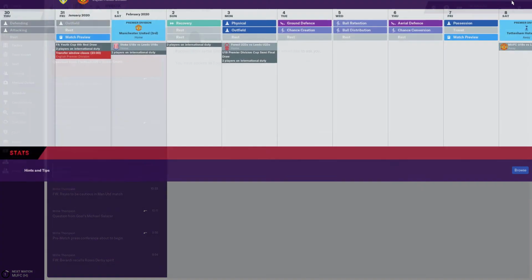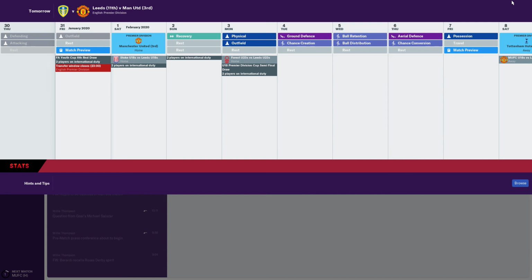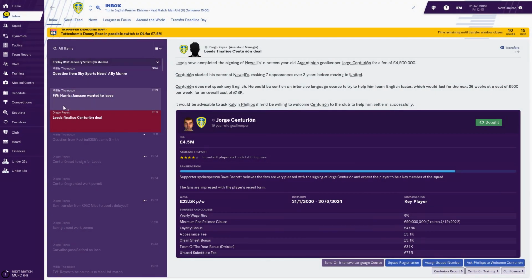Yeah, we'll let the fans know that we couldn't help that transfer for Janssen. We had to do it, unfortunately. We finalise. Wow, he's come in with a 4-star rating already.